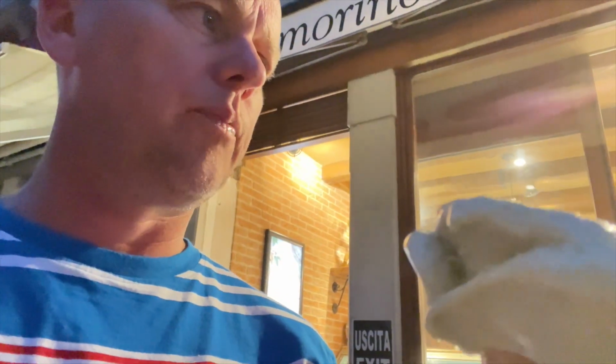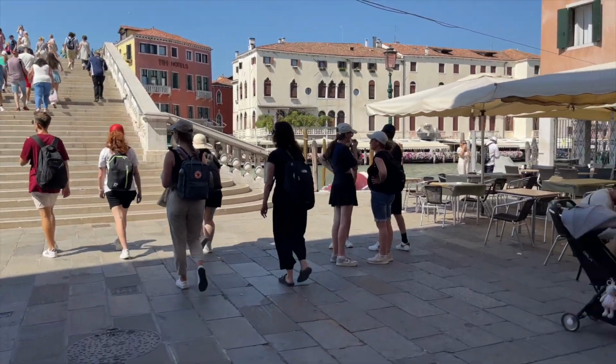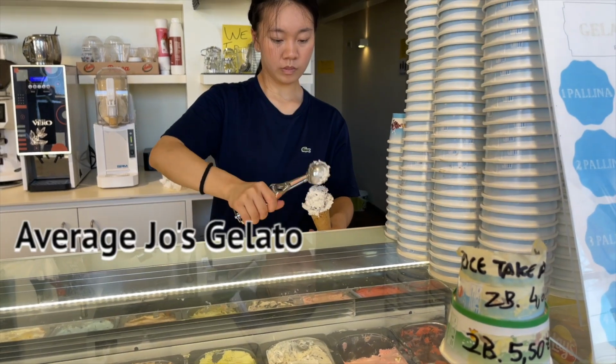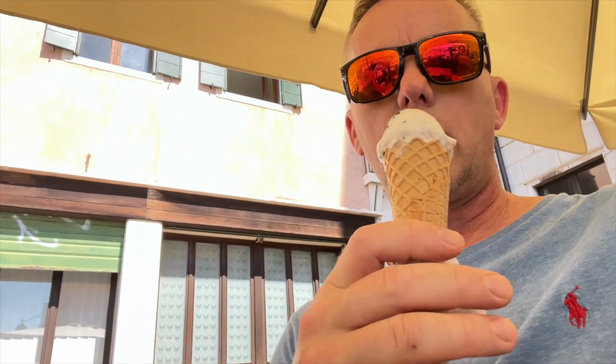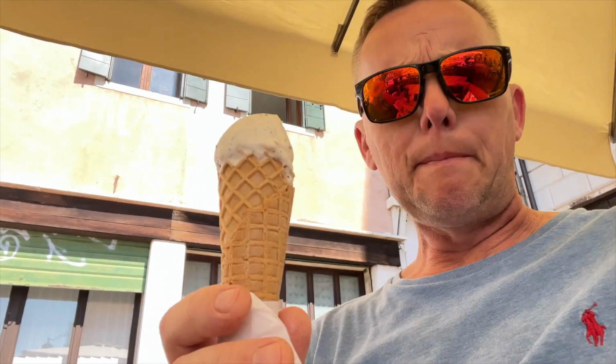Oh, lovely. And the last one was the one up near Ponte degli Scalzi Bridge. This is average Joe's gelato, that's what I call it anyway. Look at that, regular. Still quite nice.